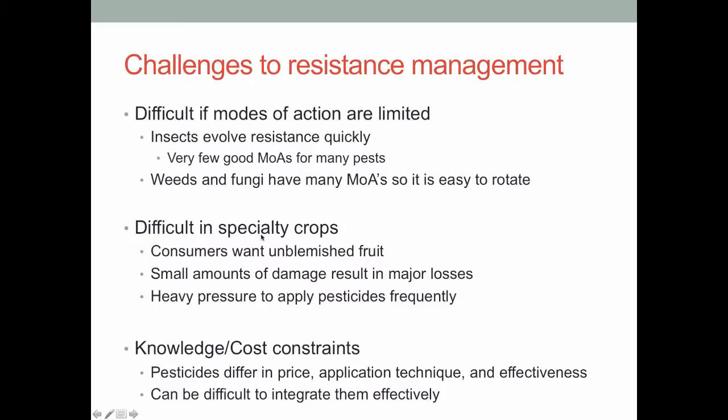So another challenge is that resistance management can be really tricky in specialty crops. And I talked about this a little bit earlier, but it's the basic idea that in a specialty crop, consumers don't want any pest damage. You don't want to run the chance that you're going to pick a blueberry out of a bag and bite into it and get a mouthful of spotted-winged Drosophila larvae, right? And so, essentially, there's a really big trade-off for the amount of damage and the amount of profit the grower gets. If you have more or less any damage, you're going to get bumped down a quality standard. And you're going to get less money for everything you produce.